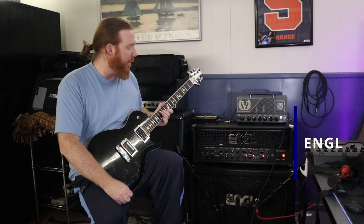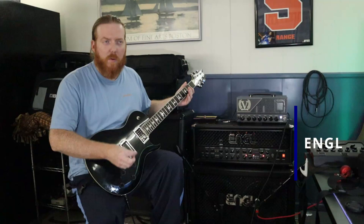I mean, the stamp is basically unusable without an OD. These are straight in, there's nothing going on, and they just both sound fantastic. The ENGL's my baby, that's my cream of the crop. It's the best amp I've ever had, ever will have, probably, but I love them both. They're just great. Love them both.